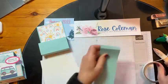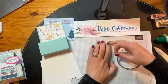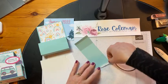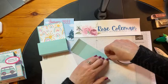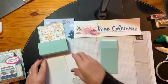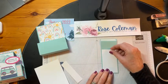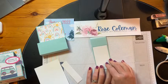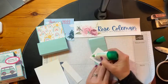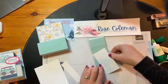Okay, so I'm going to put my tear tape at the top here on this strip, and then I'm going to flip it over, and we put tear tape at the very bottom, down here, like that. And we're going to put some basic white. A basic white panel goes on here. Now that basic white panel measures 2 1/4 by 4 inches. So I'm just going to glue this down like so. I'll just put this right on the front.